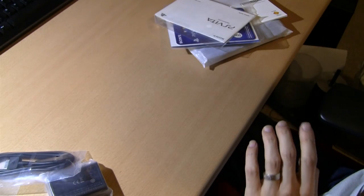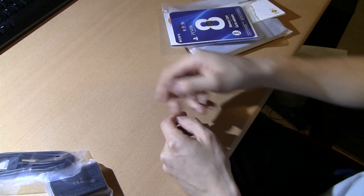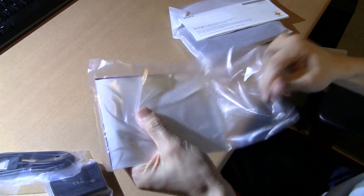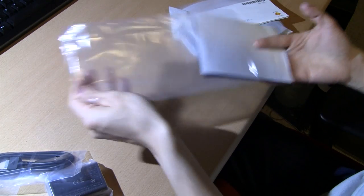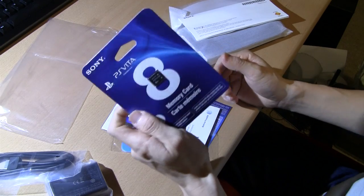Okay, let's get rid of the box. Safety guide, no thank you. It's a memory card. So this is another Sony system. Of course, Sony can't wait to introduce another format. It's not like we have enough formats out there, and they say, oh, what's another one? So we're going to add another one.